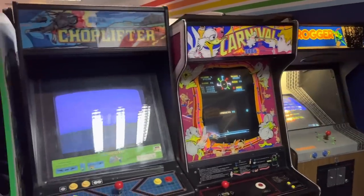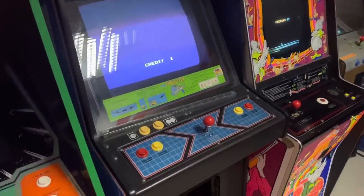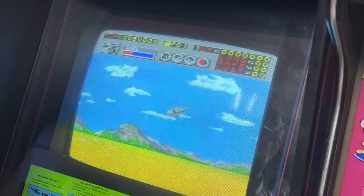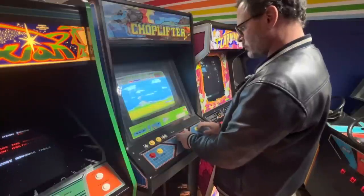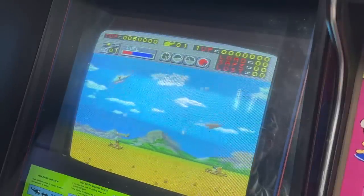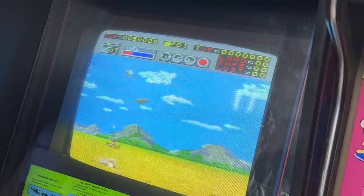And then we have Choplifter, which I have never seen before. It was released by Sega in 1985 into the arcades, but it's one of the few games that first appeared on the home system and was then ported to the arcades later on. So it must have been extremely popular back in the day, but this is my first time playing it and I thoroughly enjoyed it.